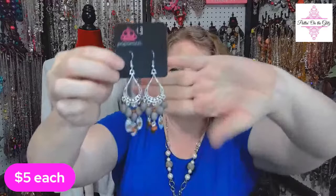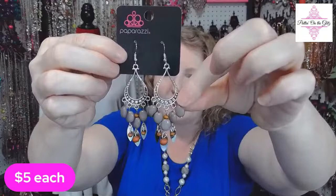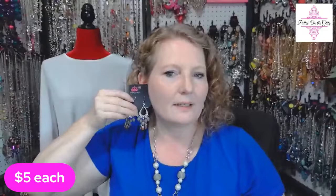All right, this one is called Adobe Air in silver. So we kind of have these taupe, dark taupe colored crackle stones. So I see taupe because they say silver, but they've got a little bit of a brown tinge to them as well. Have the little marquee shaped or leaf shaped silver pieces, and then some wooden beads in there as well, hanging from this kind of horseshoe shape with the dot motif. This is the length and size. I have three pairs of these. These are called Adobe Air in silver. And they are number seven tonight.